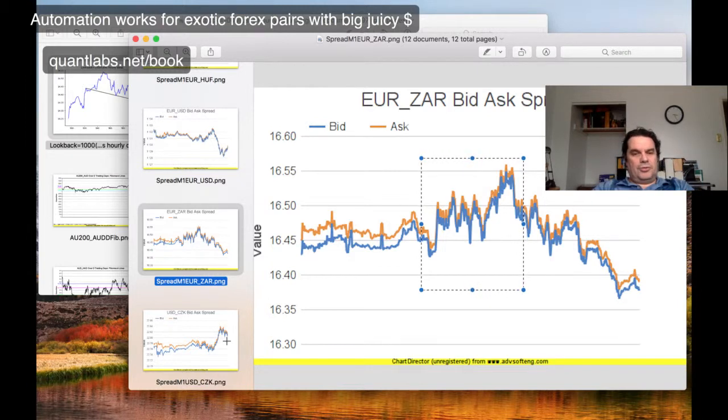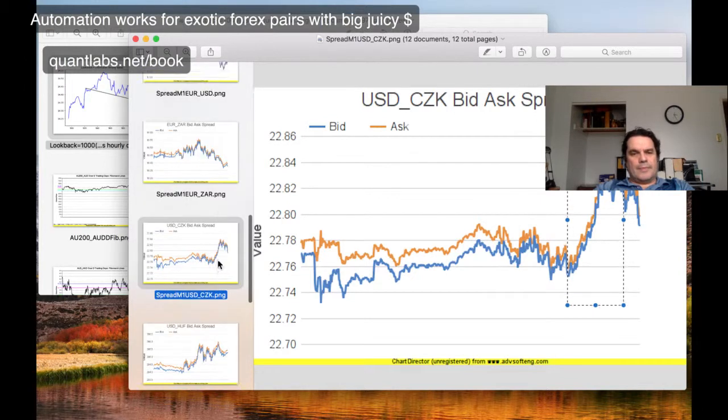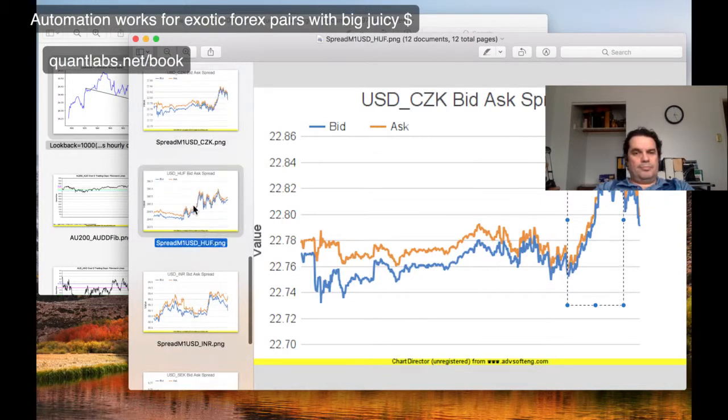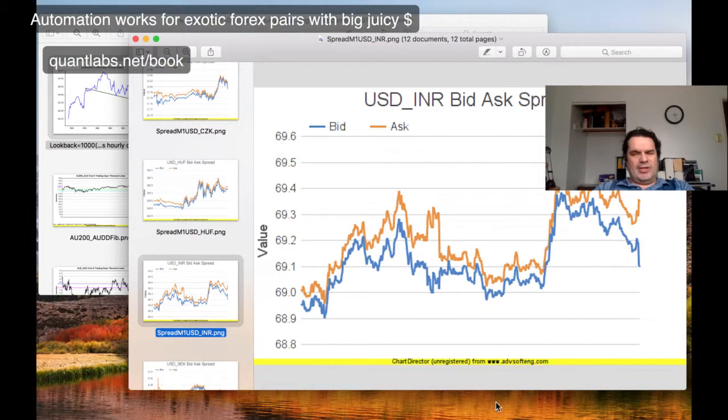So I've shown you here, there's only one position taken for this one, for the Euro check, probably right in this neighborhood along here. But see how tight that is? Just amazing. This one, there's been no positions taken on. Here's another interesting one, the rupee, USD against the rupee.